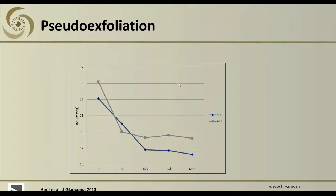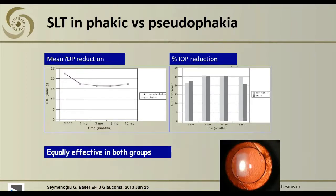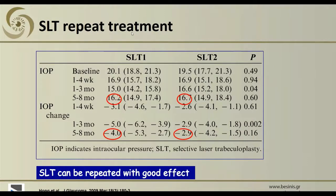It also works in many types of glaucoma. In pseudoexfoliation, for example, which is very common, at least in Greece and in Nordic countries. Even in normal tension glaucoma, even in NTG, you can see a pressure reduction equal enough to guarantee stability in the progression. It is equally effective in phakic and pseudophakic patients. In both groups in this study, you can see that there was an equal reduction in pressure.